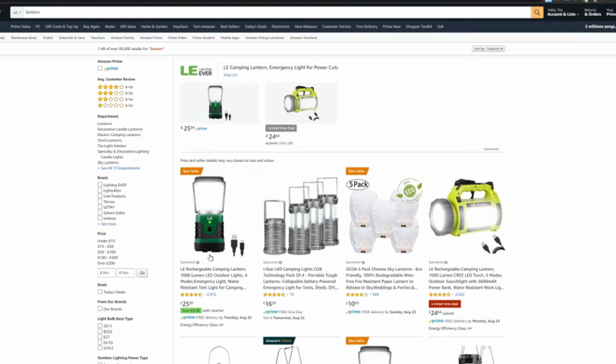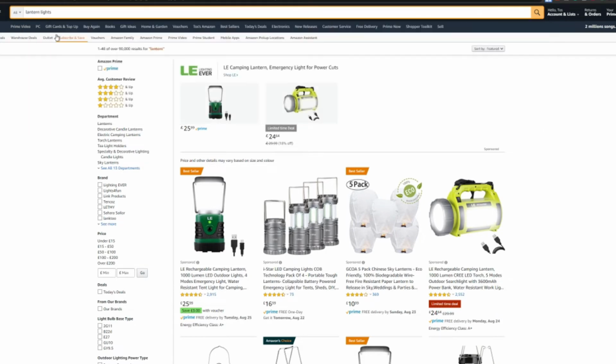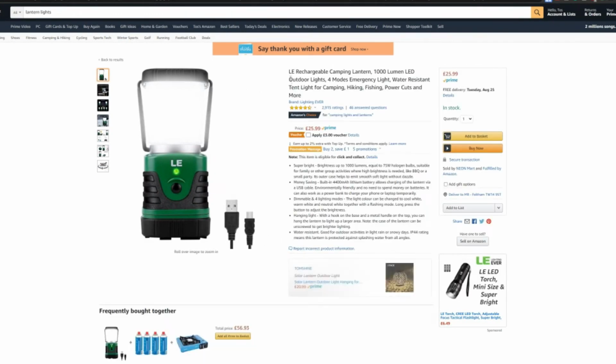Now, what you can do is with Amazon, they already know what people are searching based on their suggestions. So if you type in lantern, right, it can come up with lantern lights, lantern battery, lantern torch. What Amazon is telling you is that these are the products that people are searching for right now. So it's mainly accessories. So let's say we're looking for lantern lights, right? So we have lantern lights here. We'll go ahead and take the descriptive words from it.